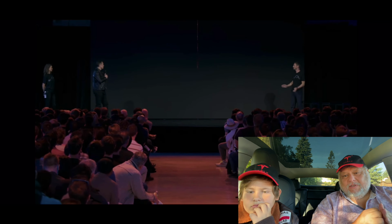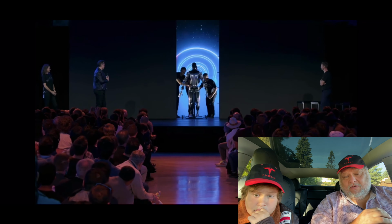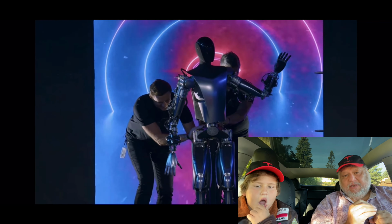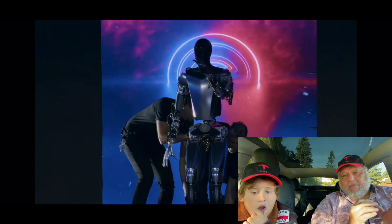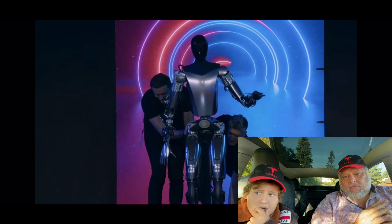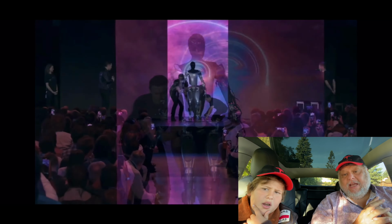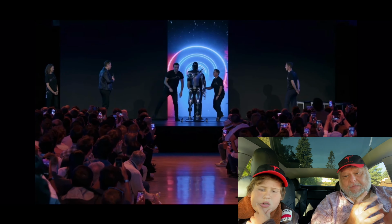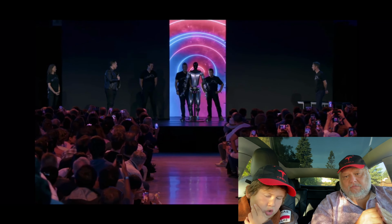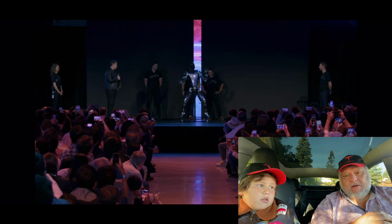So that was the first iteration we saw. This is the first Tesla iteration. Look at that. So this one's made with Tesla components. The other one was made with off-the-shelf stuff. But the legs are the same, right? Well, there's a lot of cladding on it. The other one didn't have any cladding because they had heating issues, so they kept it open. So this one here is getting closer.